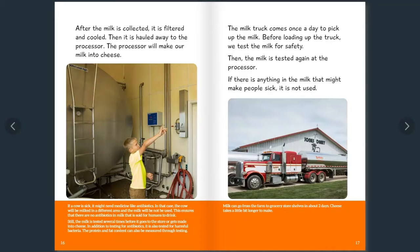If a cow is sick, it might need a little medicine like antibiotics. In that case, the cow will be milked in a different area, and the milk will not be used. This ensures that there are no antibiotics in the milk that is sold for humans to drink. But still, the milk is tested several times before it goes to the store or gets made into cheese.